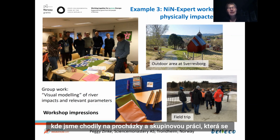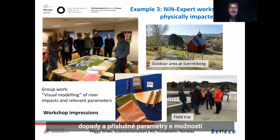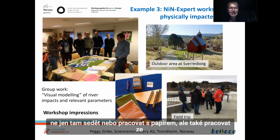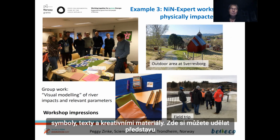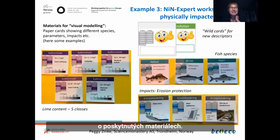And the group work, which I have called a visual modeling of river impacts and relevant parameters, with the possibility to not just sit there or work with paper, but also to work with symbols, texts, and creative materials. Here you get an impression of the materials that were provided. We had paper cards showing different species, for example, parameters, impacts, here for the fish, different types of erosion protection that are common in Norway, or a classification with different classes for the lime content.